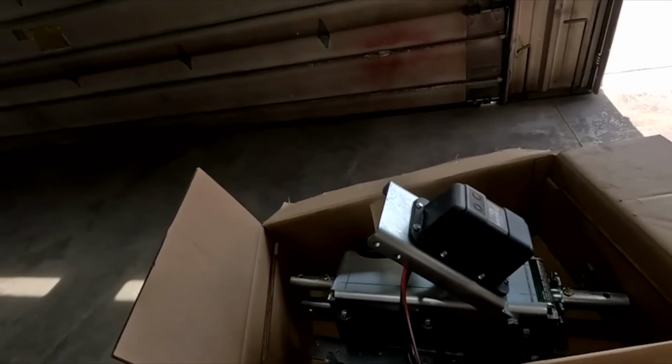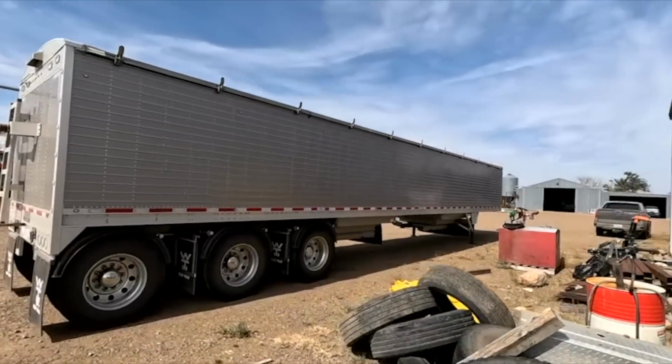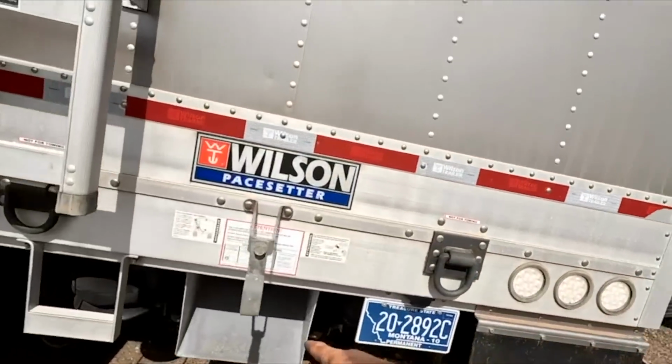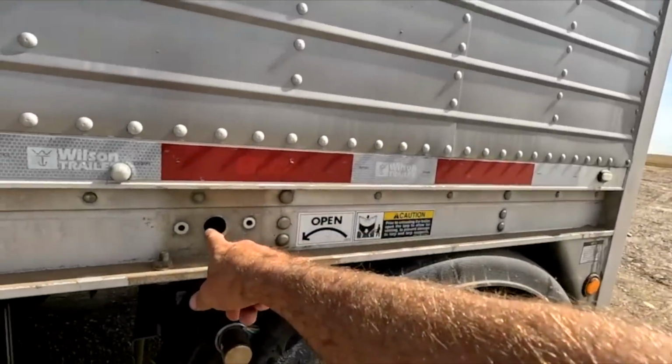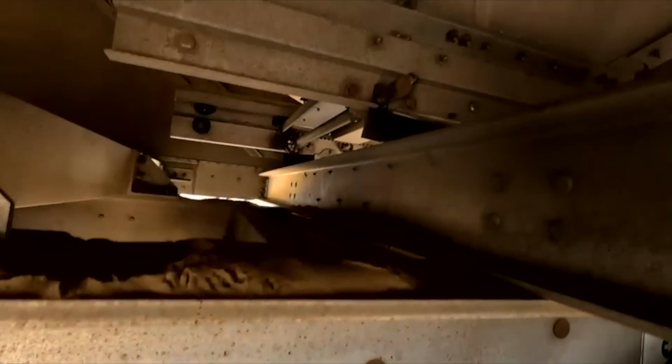We have a new motor to put on a hopper. This gray trailer that the teal truck normally pulls has that third hopper in it on the very back, right? This is the chute for it. Well, we were doing bearings on this, and where the hand crank shaft comes out, the bearings were gone. This is the third hopper.